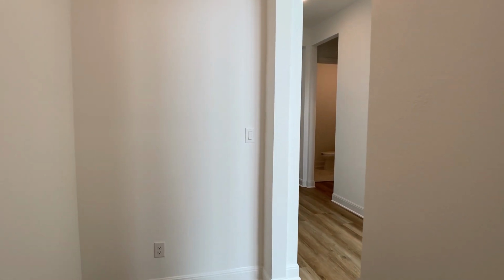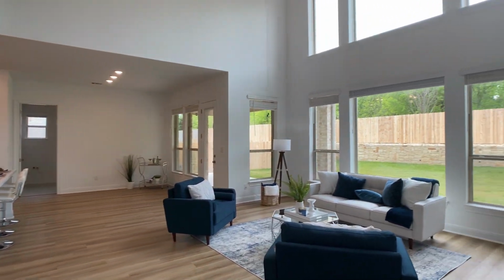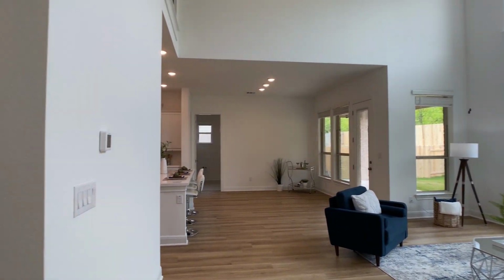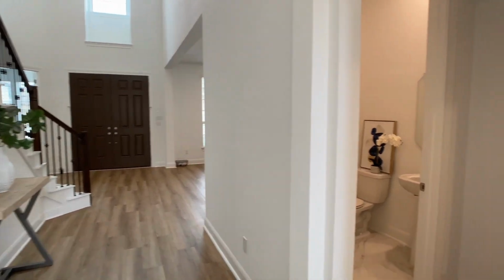So we saw the primary bedroom, bathroom, that main living area. We still have another bedroom downstairs. We have a study downstairs. We have a powder bath. And then we'll head upstairs where we have a huge game room that I'm excited for you to see.